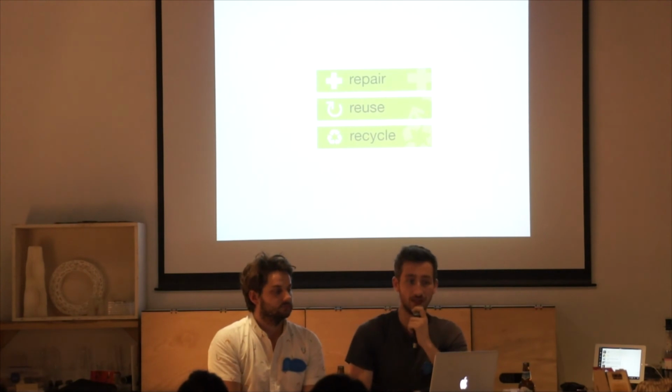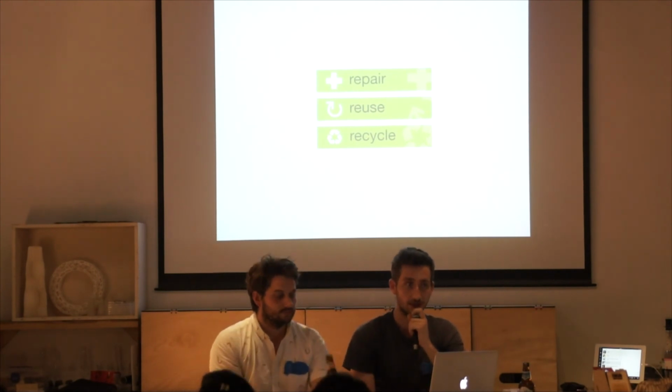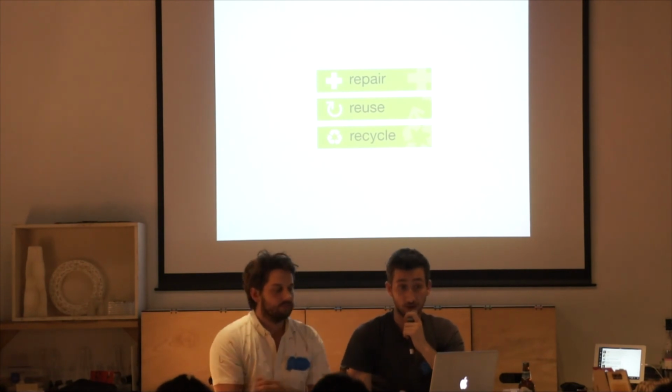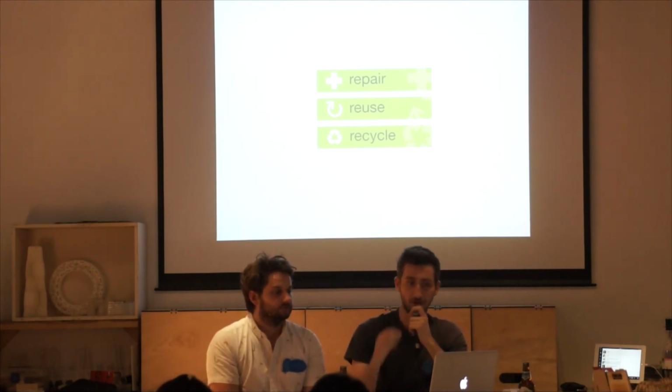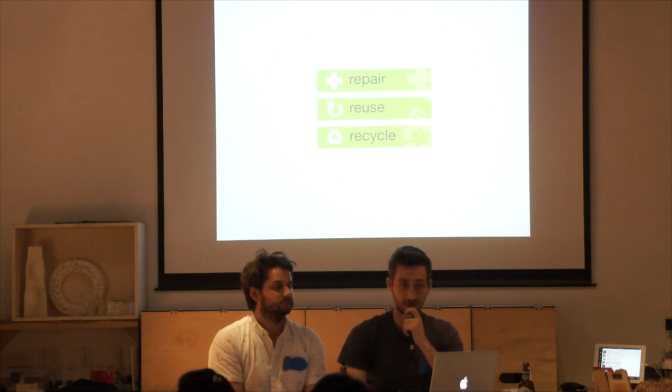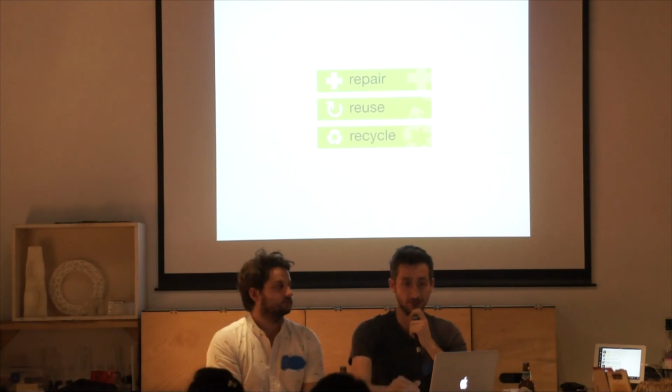And one thing we both were really interested in is repairing things, because if we repair something, we don't have to throw it away, so it doesn't end up in the landfill. It's sort of a step above the other two. First, if something is broken, you repair it. If you can't repair it, you reuse it and then recycle.